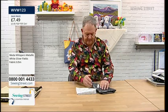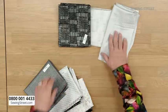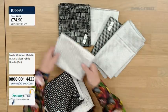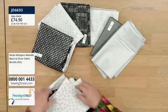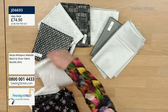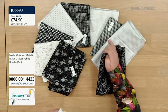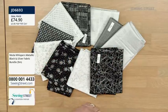Right, let me just remind you of the silver mega bundle. Oh, that one should go in there like that. Like that. There you go. Not the neatest, but it's lovely, isn't it? £74.90. This is where you get half a metre of each one.